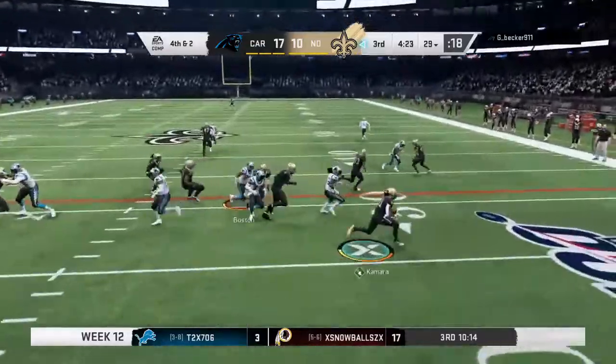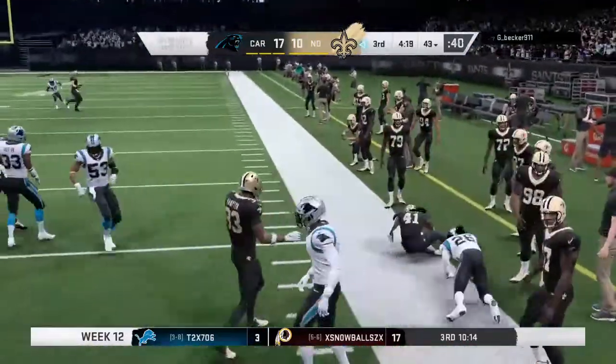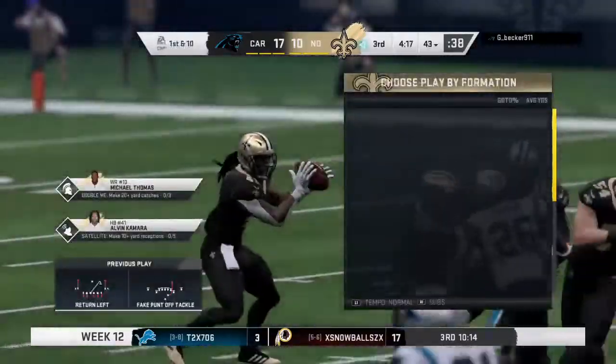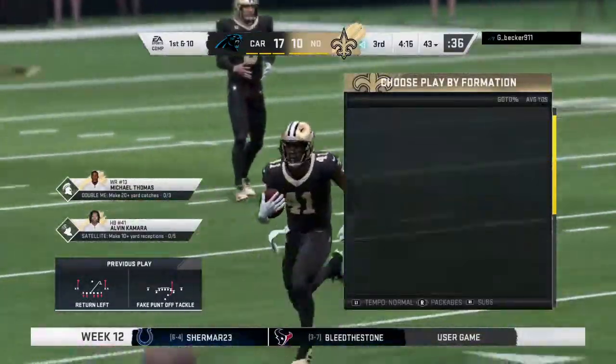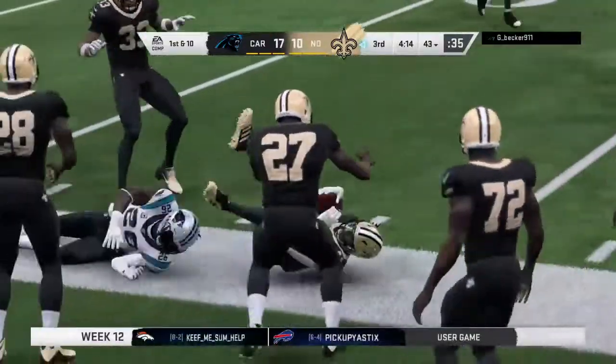And look at this. It's a fake. And the gamble pays off. They get the first. The deception there pays off to perfection. 14 yards on the fake punt and a first down.